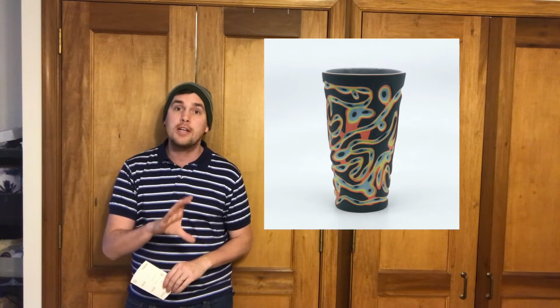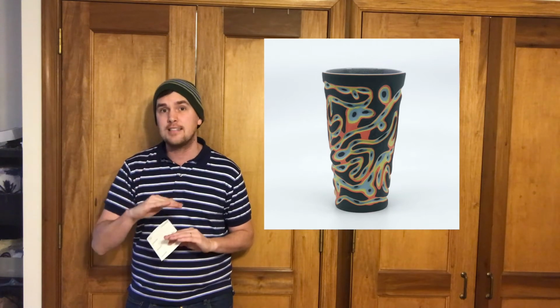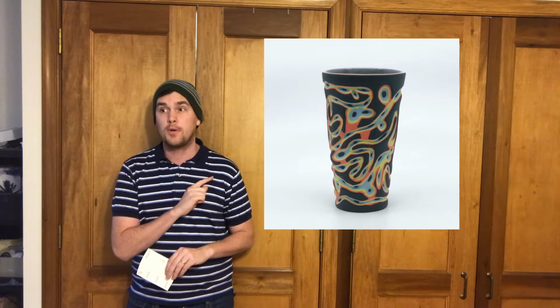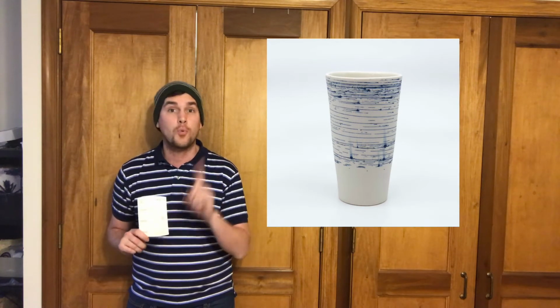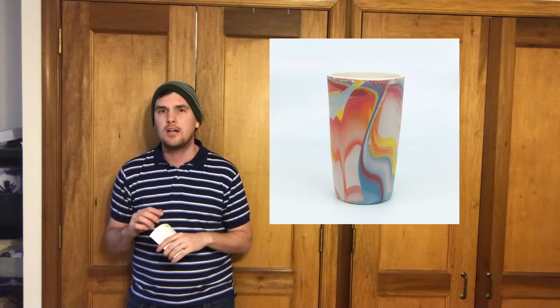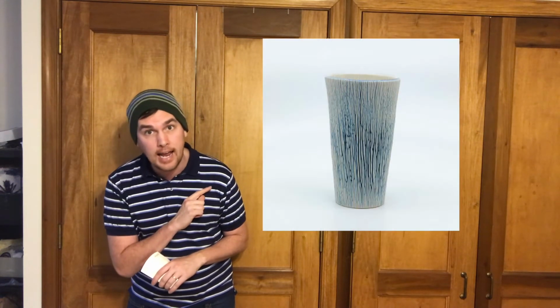So the first ones we were looking at were cups. These are all tumblers now. Tumblers are a taller glass. You have small cup and then tumbler. So these are all tumblers that we're going to be looking at. This one I believe is called Seismic. Then we have another rainbow one here. And then we have, I don't remember what this one's called, but it has some kind of science name.